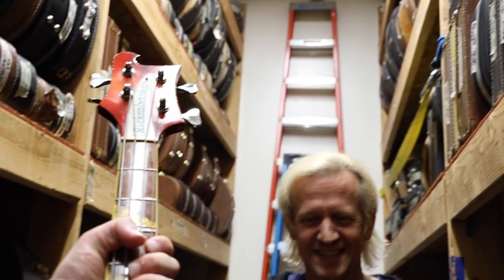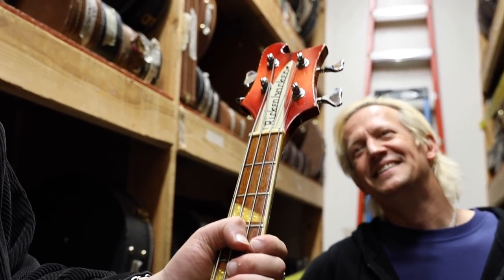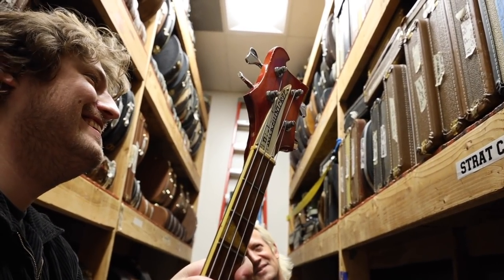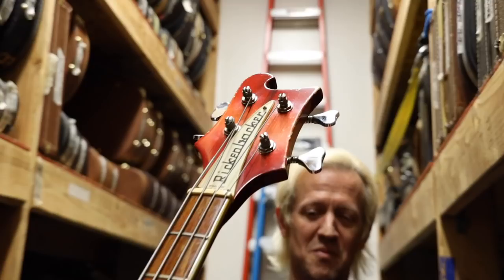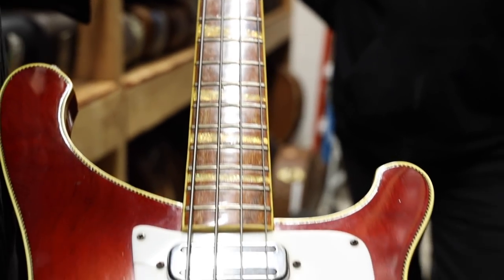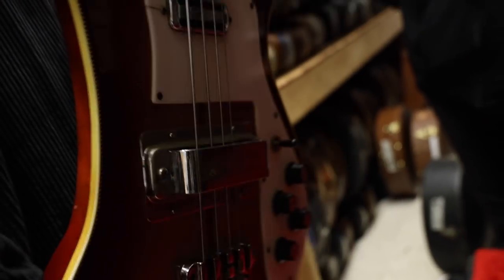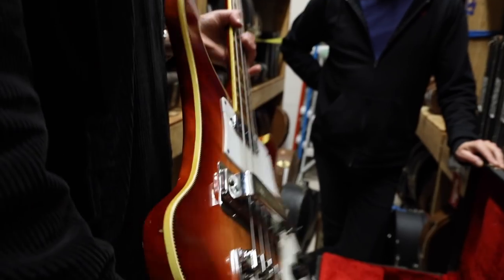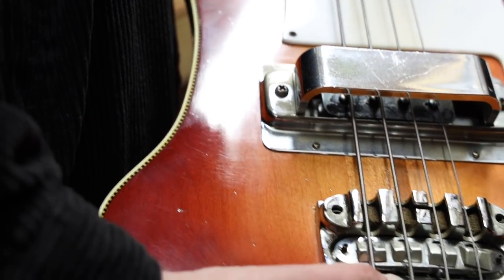I think that's one of the coolest headstocks actually. I've never really taken it in. Stared at that headstock. Look at it, what shape is that? It's almost like a mirror of the body in a way. It is. That's a great point. Rickenbacker is just such an insane brand coming out of California, and all their designs are unique. And obviously, on the guitar side, they have great 12 strings as well.